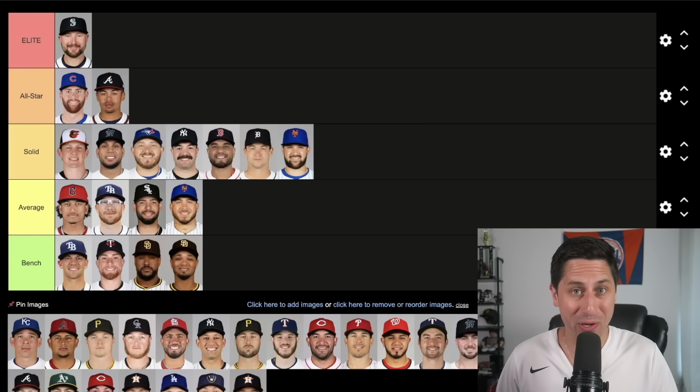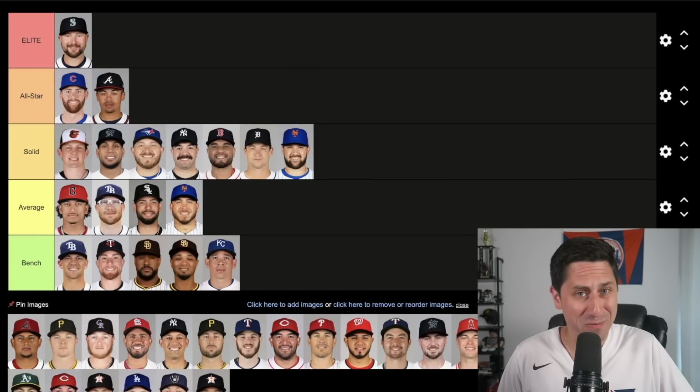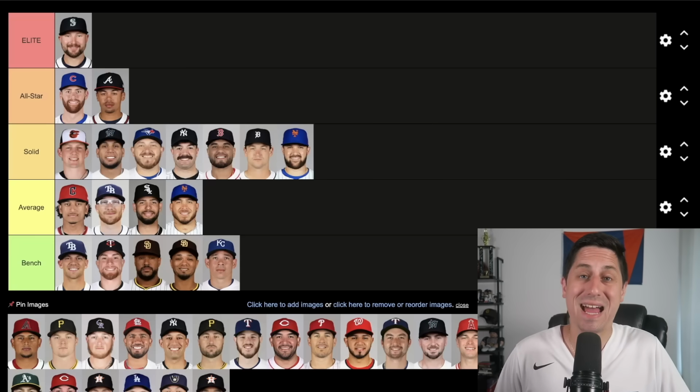He's just really good. Freddie Fermin, bench. He plays a lot because, of course, they have Salvador Perez, who's been struggling a lot this year. They want some defensive help, but he hasn't even been good defensively this year, and he definitely is not hitting well.